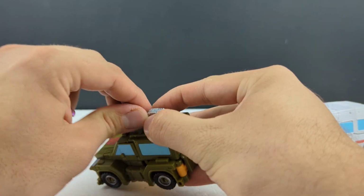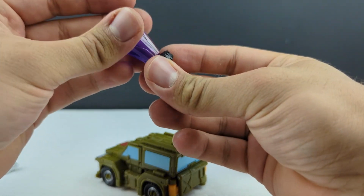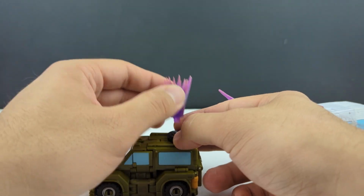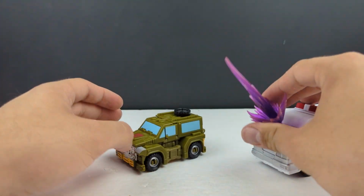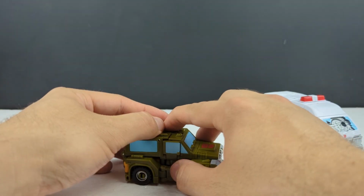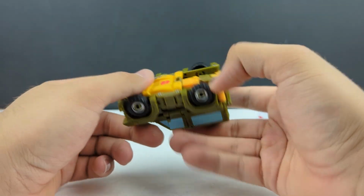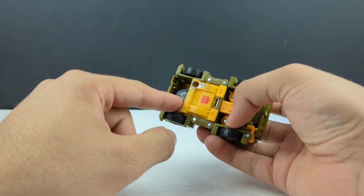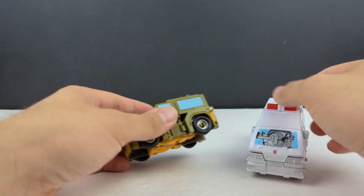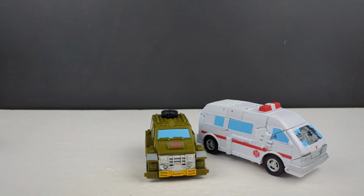I mean, I guess you could, after removing his weapon, just plug it into that port, and when it's up on his back, it'll kind of look like the blast is coming out of him. But I don't know, they could have done something a little bit different with it, because in vehicle mode, you really couldn't tell anything was wrong with him. Like again, with Ironhide and Ratchet, you can probably just pop that pin out, put the new head on, and there you go. So yeah, that pretty much does it for the comparison. So we'll go ahead and get them in robot mode real quick and continue from there.